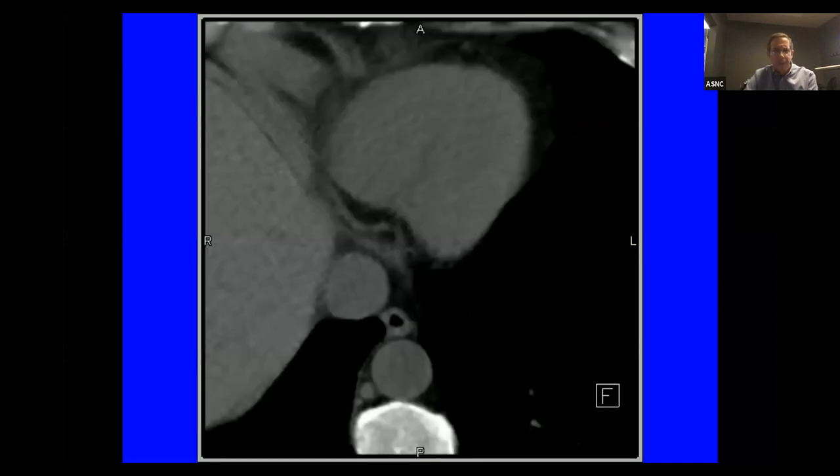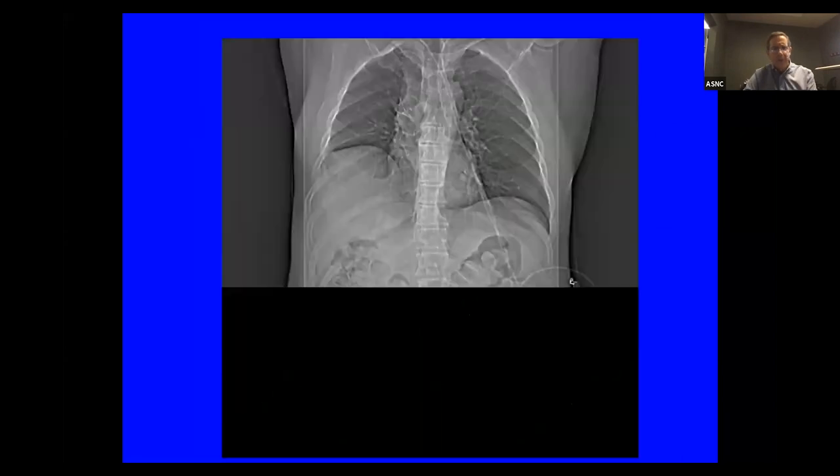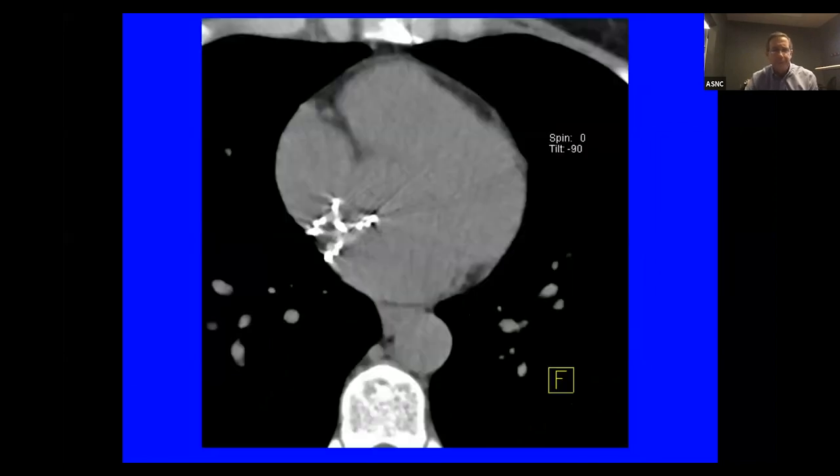Another couple of examples. This is an elevated right hemidiaphragm. Again, on exam, it was underappreciated. The test was done for shortness of breath. The patient had a chest x-ray. The elevated right hemidiaphragm had something to do with why the test was ordered in the first place. And here's an atrial septal occluder, just an incidental finding.